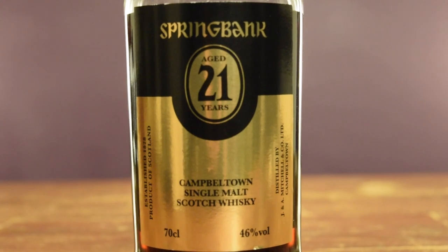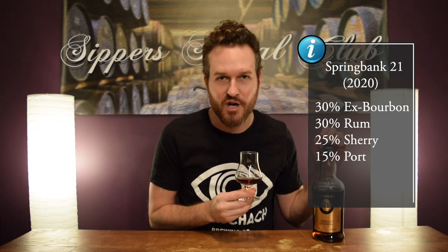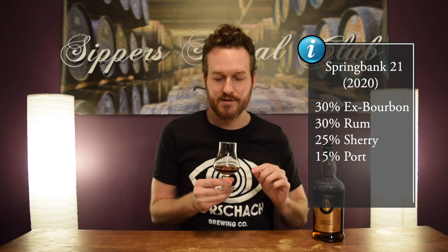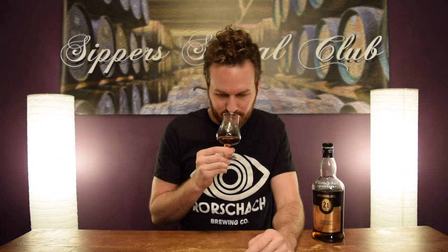As you may or may not know, Springbank switches up their maturation types each year for their core range. For this expression, it's using 30% ex-bourbon casks, 30% rum casks, 25% sherry, and 15% port. This whiskey definitely needs time to open up. This glass has been sitting for an hour, 46% ABV. Let's see how it is on the nose.